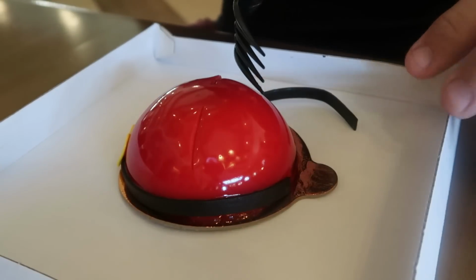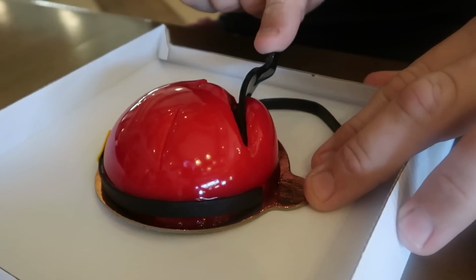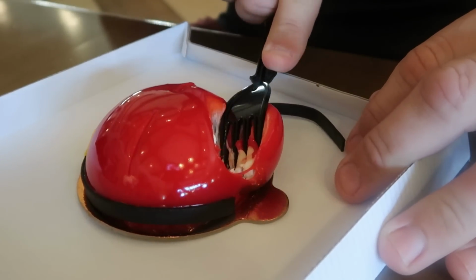The chocolate's so perfectly thin, almost like a sheet of paper. They are really, really delicious. Look at that though. Kind of melts in your mouth. Very good. All right, let's go ahead and cut into the Mickey Dome. I want to show you what it looks like inside. Look at this. How good does that look?